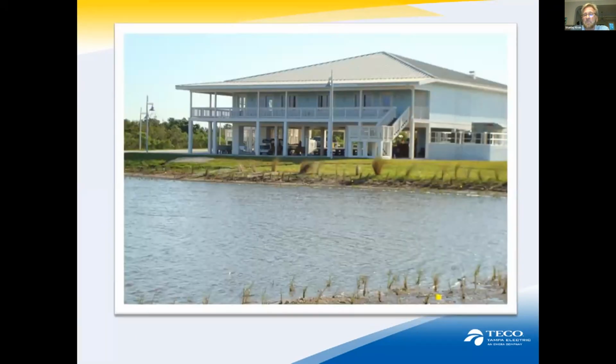You can go to the next slide. And then this is one of our FWC buildings on site. This is the Suncoast Youth Conservation Center.